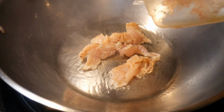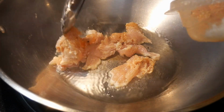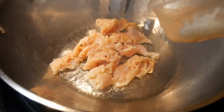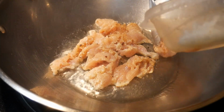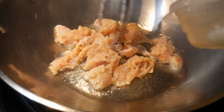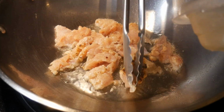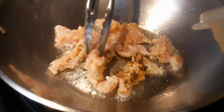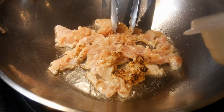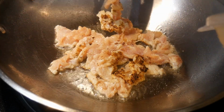I then add the chicken to the wok. I try to keep the oil temperature as hot as possible. Now, this is an important step because you will then cause charring of the chicken. This method is referred to as shallow frying. Basically, I'm frying the chicken as I would in a deep fry situation, except I use only a small amount of cooking oil.